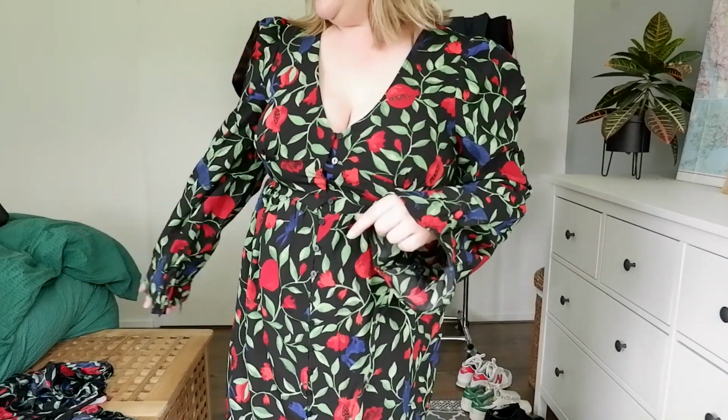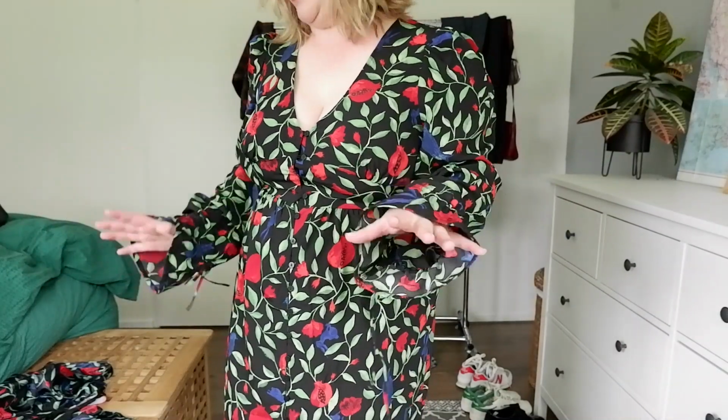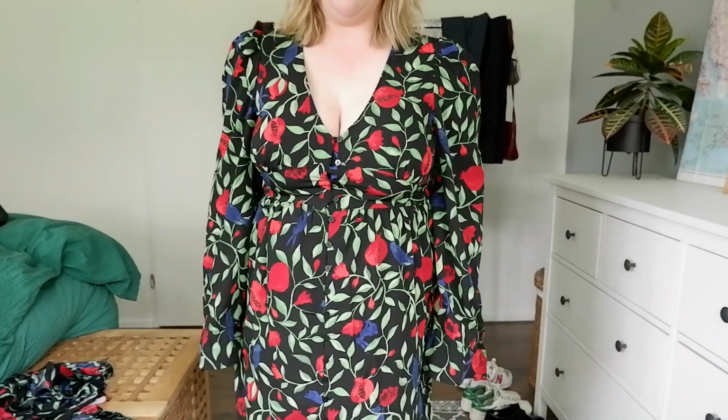But then Monki did this print for some of their winter items. And I bought these in the winter sale. I believe this dress was only a tenner. The cord I'm about to show you with the same print is actually a velvet, but I'll show you that in a minute.